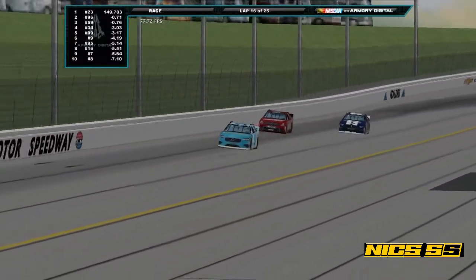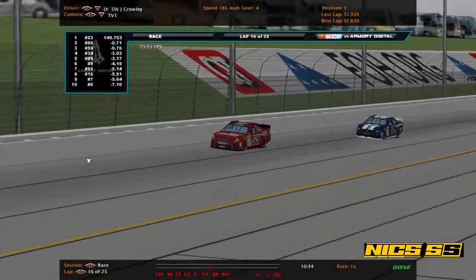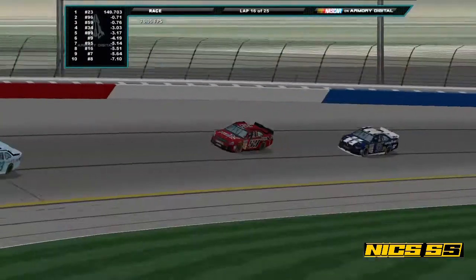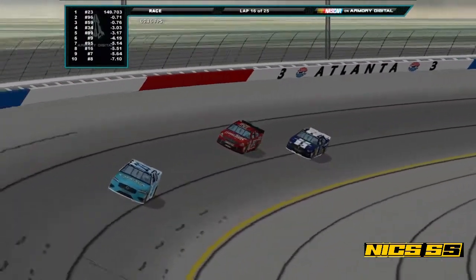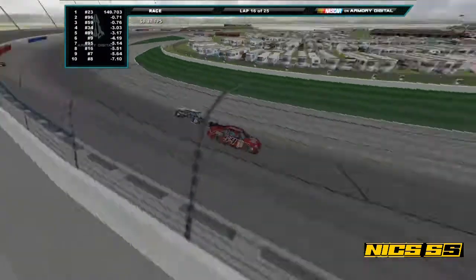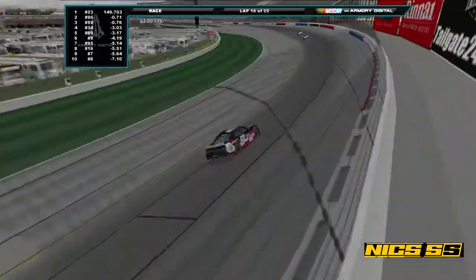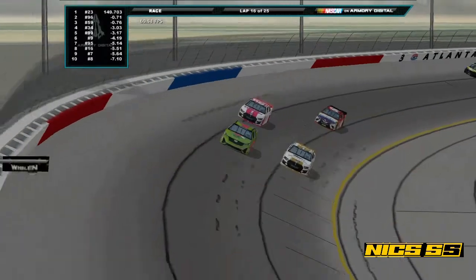Probably did not pit yet because you can see that he is way slower here, 4 miles per hour slower than the rest. Wow, I stand corrected. The 23 of Bolio Brown is in first, with Crowley at second, Kronberg in third. The last car in the top 10 is the 8 of LGD.